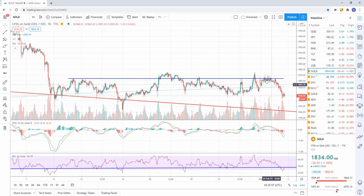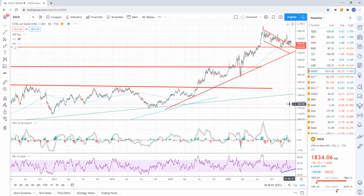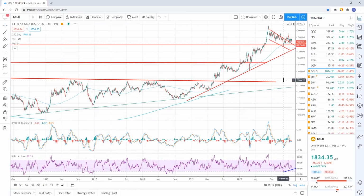But here's gold selling off again. So I still think that gold is coming down to undercut these recent lows, down around 1750. So I'm looking for that. We get down to 1750, should be pretty bearish in general. Everyone's going to be bearish gold, and I think that that's going to be our buying opportunity for the next leg higher. Gold's in a bull market.